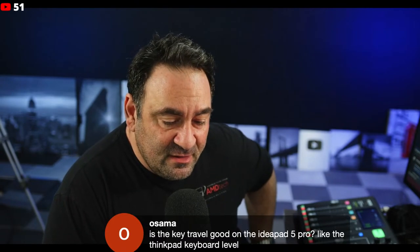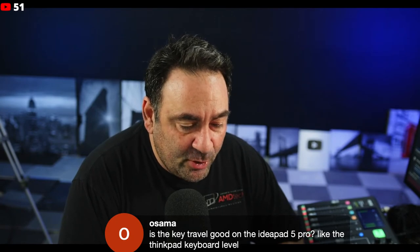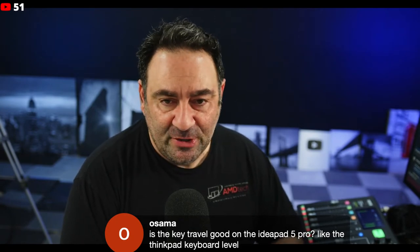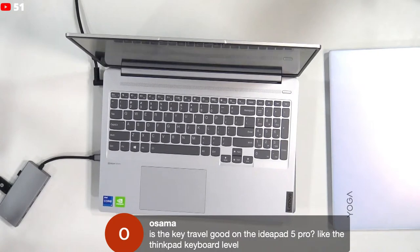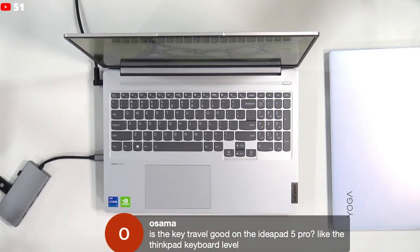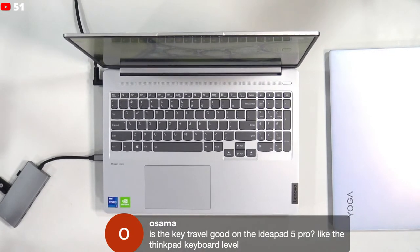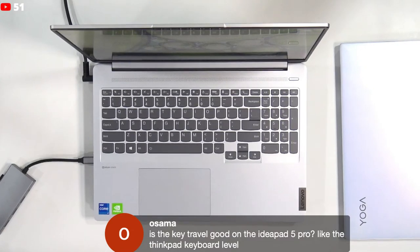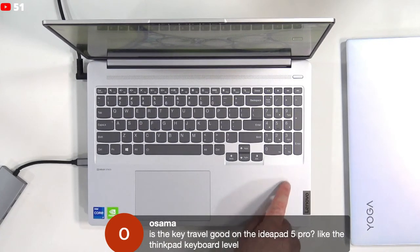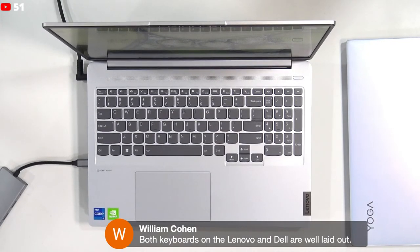So with problems with the bandwidth, I'm going to open it up to the floor. Any other questions? Is the key travel good on the IdeaPad 5 Pro, like the ThinkPad keyboard? Not quite as good as the ThinkPad keyboard, Osama, but good nonetheless. I like this keyboard. It has a numpad. What do you think, William, of that numpad on this one as opposed to the Inspiron we just saw? I know you like the Inspiron. Is this a good one, William? Both keyboards on the Lenovo and Dell are well laid out.